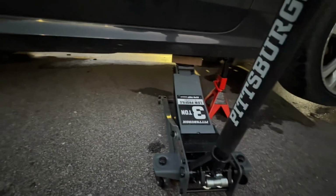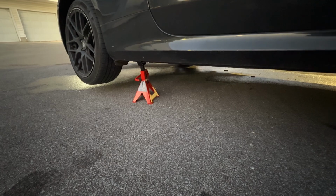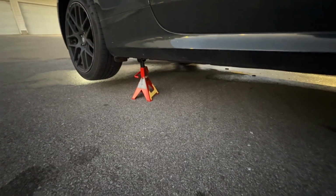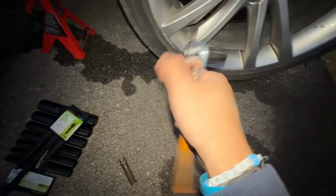All right. I promise y'all, do not work on your car in the dark. It is not it. Hey, yo. Why did that go down like that? Oh, this one was lower. All right, bet. How's that one look? Well, all right, whatever. All right, so y'all can laugh at me.